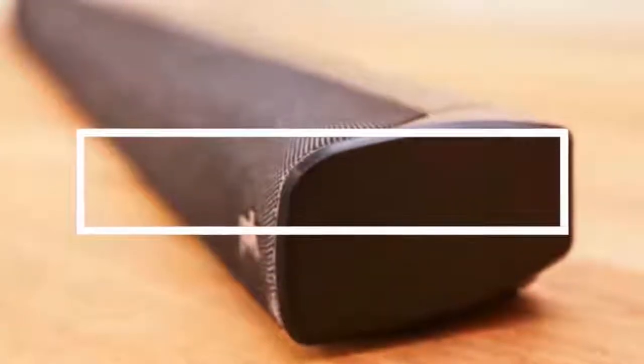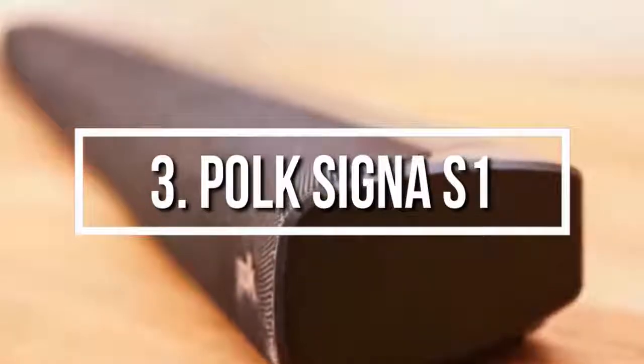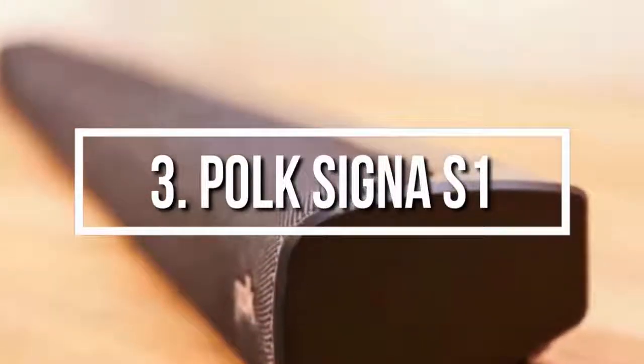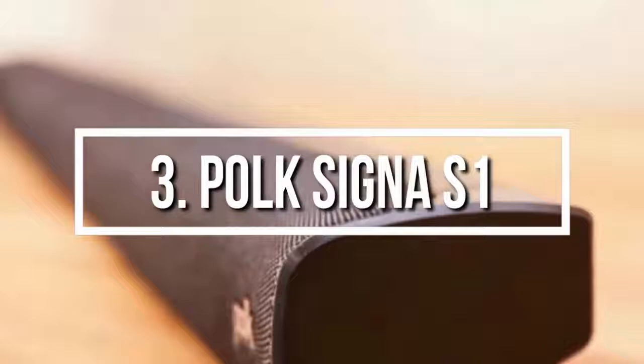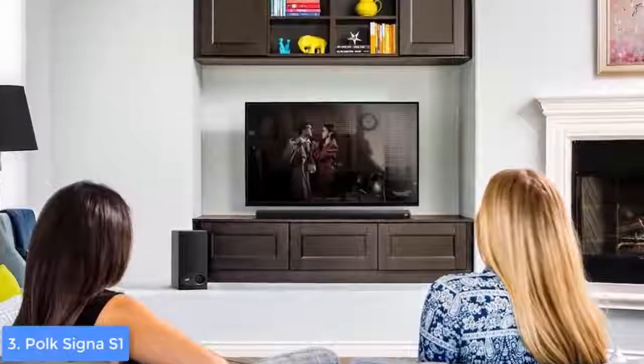Next stop, at number 3, we have the Polk Audio Signa S1. The Polk Audio Signa S1 is a 2.1-channel soundbar that comes with a wireless subwoofer, with the intention to maximize your user experience, like you've never tasted before.